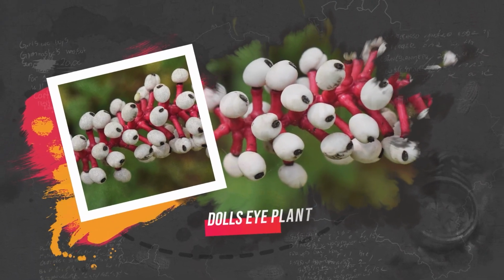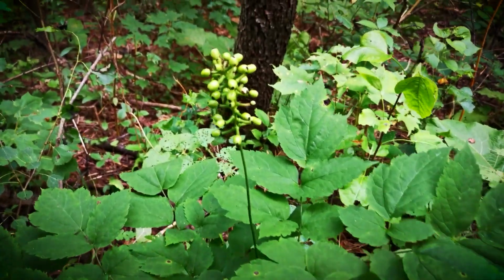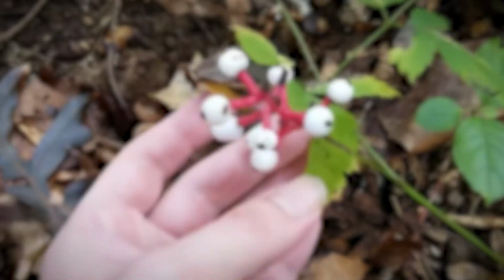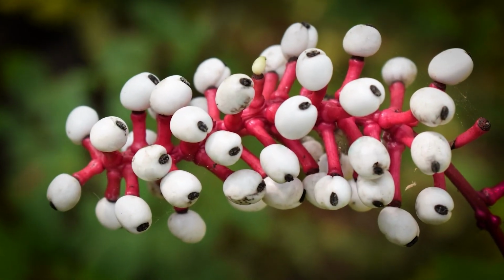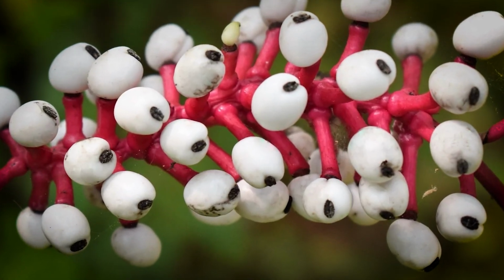Doll's eye plant. In the forests of eastern North America grows a plant that looks like it came straight out of a horror movie. Known as the doll's eye, Actaea pachypoda, it produces clusters of white berries with a single black dot at the tip, making them look uncannily like tiny human eyeballs staring from blood-red stems.